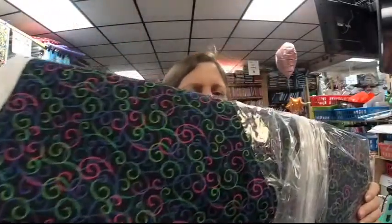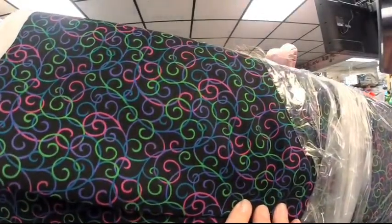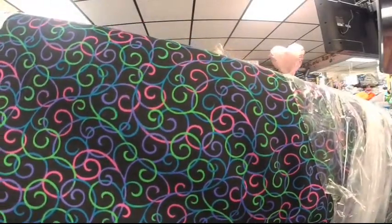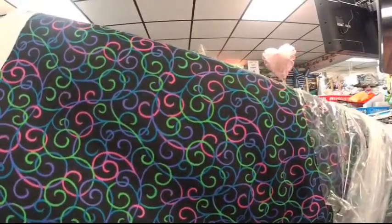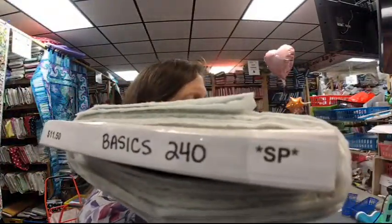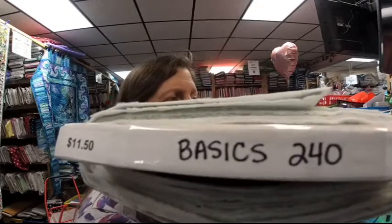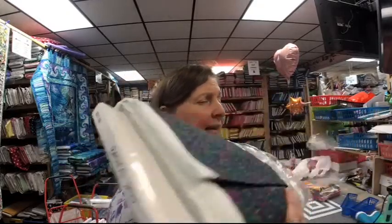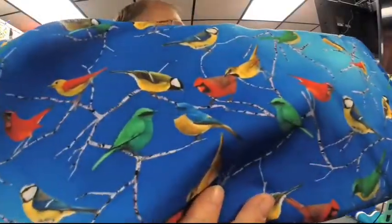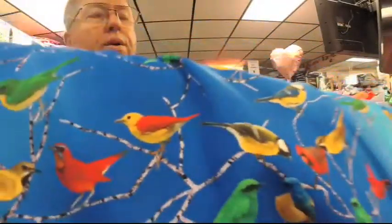Okay, this is another one that goes with the Posh Palms line, and this is an almost fluorescent look: hot pink, blue, purple, and green spirally kind of vines on a very, very dark black. Basics 240, and this is by Quilting Treasures, and like I said before, I have done a quilt kit with these fabrics. So type in Posh Palms, 2 words, and you'll find the kit.